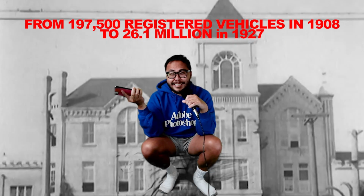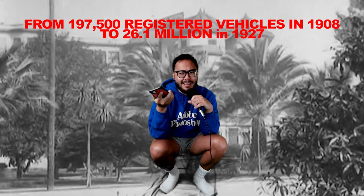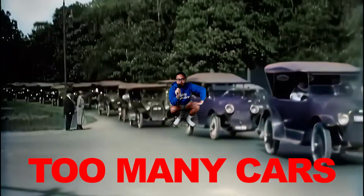And so car ownership skyrocketed in the middle class. Like everybody had a car. Because now I'm like, oh, why would I take the streetcar with all these peasants when I could have this cool car? Does it look cool? But with the car came problems. There's too many cars on the road now. It's kind of a problem that will never leave.